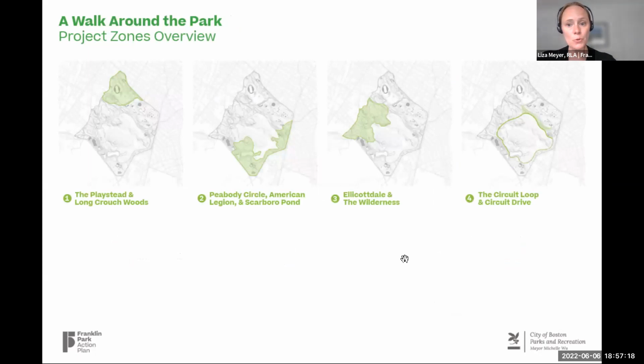So the 4 different zones that I'm going to show some images for are, and this is purely because it works to show these on a slide together, it's not that we'll be approaching work around these zones. It's just that you can't look at the whole park in detail at once because it's so big.